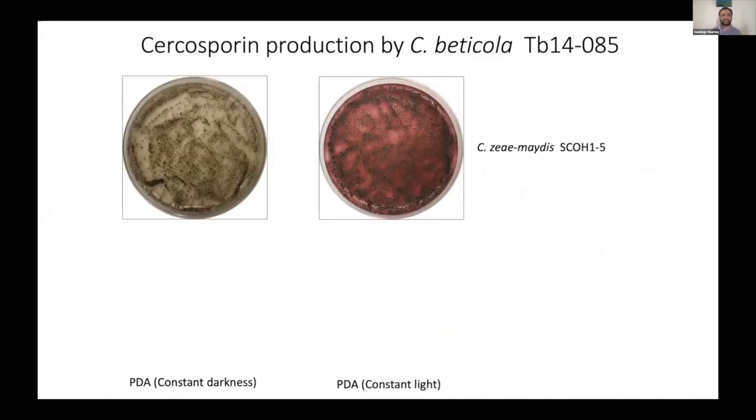Now, initially, when I started this project, I was interested in looking at cercosporin production in my isolate. And cercosporin production is very easy to phenotype. On the left, you can see it's PDA, which is actually an acidic medium, and it's in constant dark. And when you grow Cercospora zeae-maydis, a pathogen of corn, in constant light, it produces this very bright red pigmentation. And that is due to production of cercosporin.